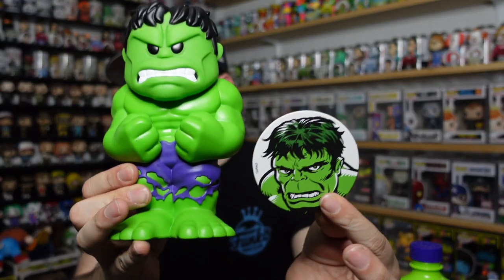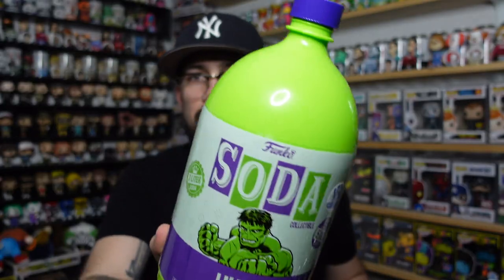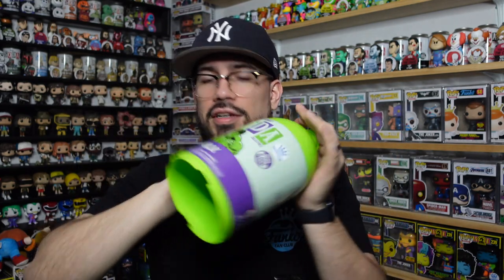So there it is, the Hulk 3 liter soda, my first ever one. I love this bad boy, super cool. I love how it's green. All of them, the soda is a different color, like red and blue and stuff, depending on the character. But yeah, very happy. It would've been cool to pull the red Hulk, but I mean, it's still Hulk, it's the regular Hulk, so I'm very excited. Like I said, it's the first time I ever opened one of these.